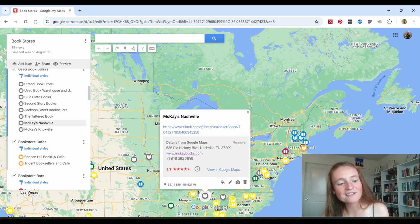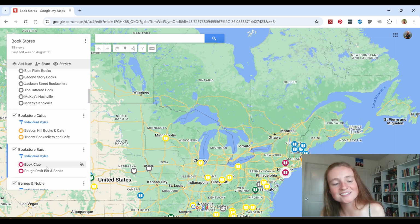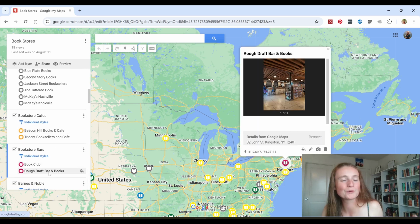My next category are bookstore cafes. I obviously love visiting bookstores and sitting down for a while and having a drink or a snack, so I give them their own special color and category because I love them so much. So I have 2 so far. And along those same veins, I also have bookstore bars, which are just the coolest things in my opinion.